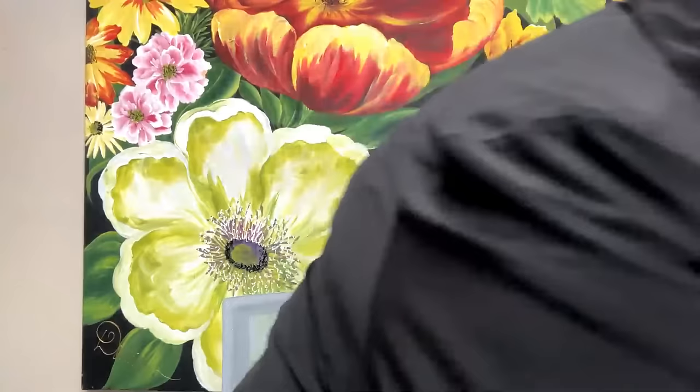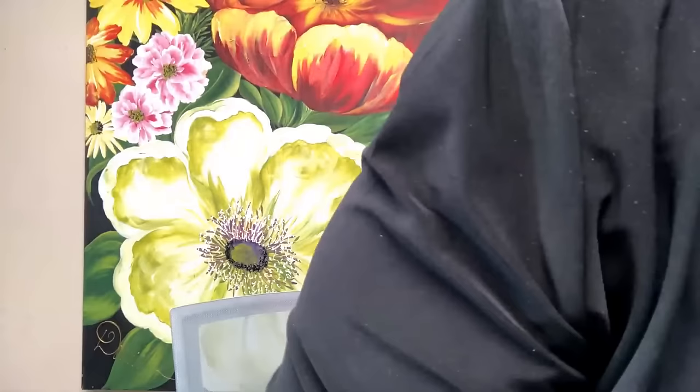I want to do one thing. Excuse me, guys, before I start painting, I had to unplug my lights and I need to put them back on so y'all can see well. There we go. Woo! Bright.